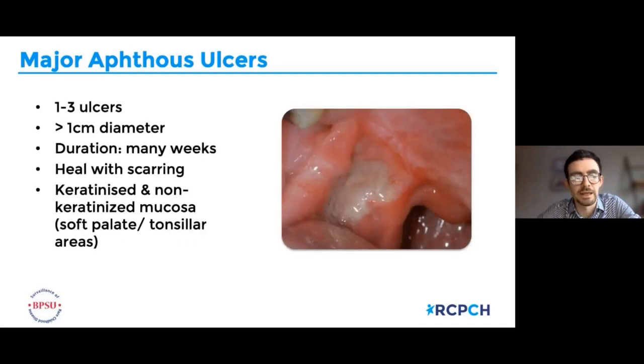Major aphthous ulcers are less common, but tend to be larger and heal with scarring, affecting both the keratinized and non-keratinized tissue in the mouth.